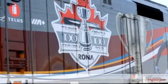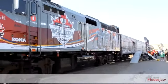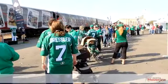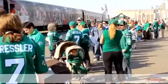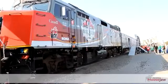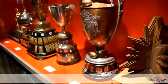The Grey Cup 100 train rolled into Moose Jaw on Thursday, bringing with it 100 years of history for Moose Javians to check out. Hundreds of people, young and old and decked out in Rider Green, came out on Thursday to check things out. The train, which has been 2 years in the making, is filled to the brim with CFL memorabilia that stretches across 3 train cars.